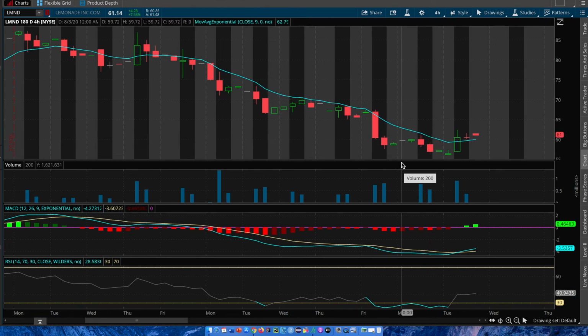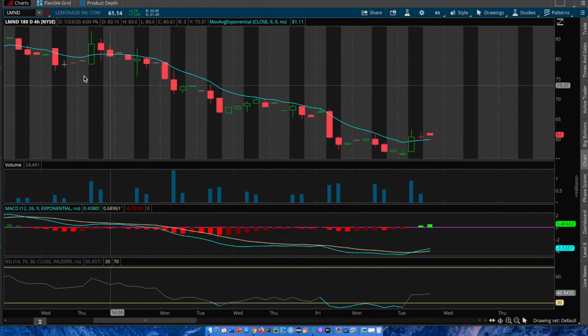But once again, you guys have to take into consideration that many things are going on in the markets right now, and volatility is a factor which could affect this stock. So that is one thing I want to let you guys know. But as of right now, since it has been in a downtrend for quite a few days, I do think that this stock has potential to rise back up for some nice gains.